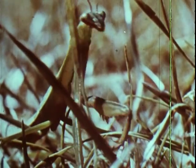Now, here's a friendly nightmare. Of all the insect exterminators, there's none to equal the praying mantis. He'll eat anything.